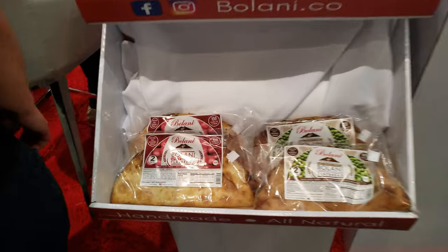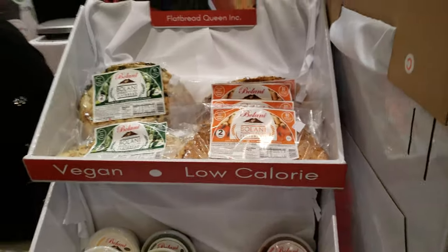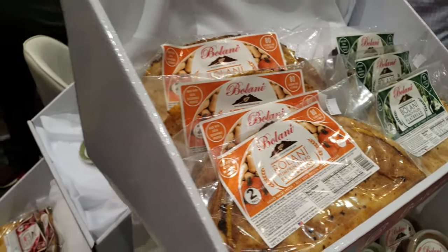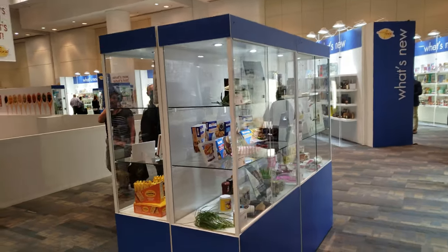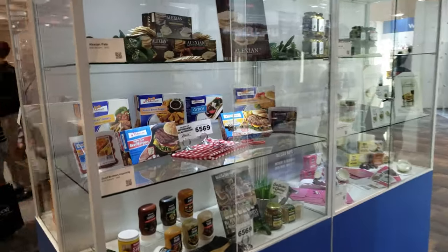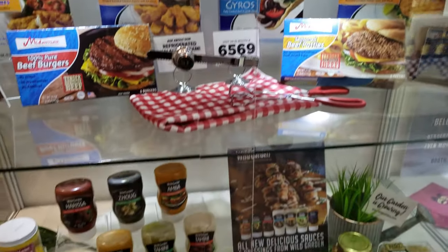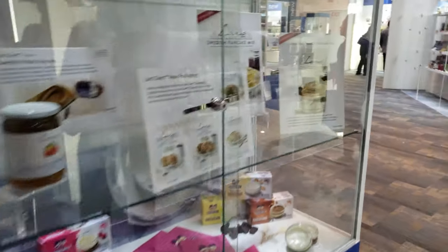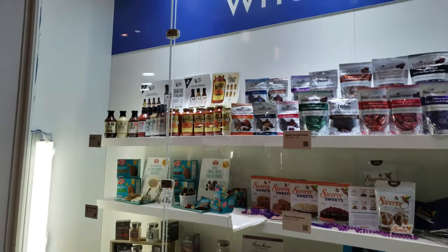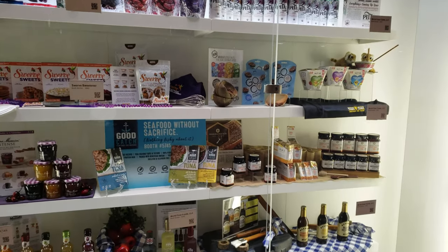So I just tried these flatbreads, spicy and the potato. And they were delicious. Apparently they are sold in Lucky's and Carmel. So I'm in the what's new, what's hot. All kinds of showcases. I have a feeling people paid extra money to be over here, but it is quite nice. They've got their products listed. They've got their booth number. Different goodies. Excuse me. All kinds of sugar-free steak sauces and chocolate beans. All kinds of stuff.